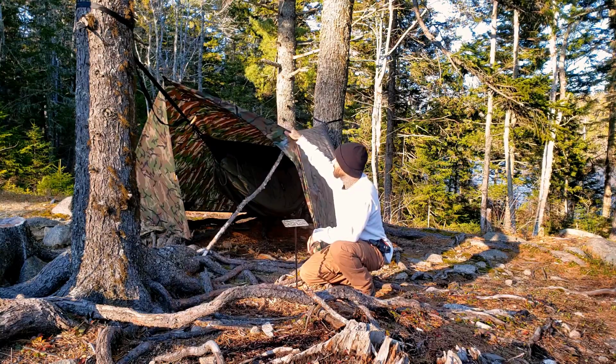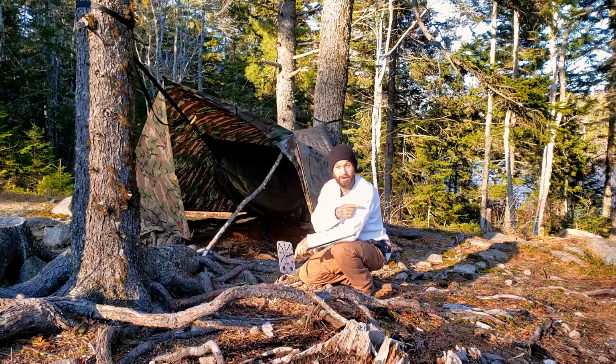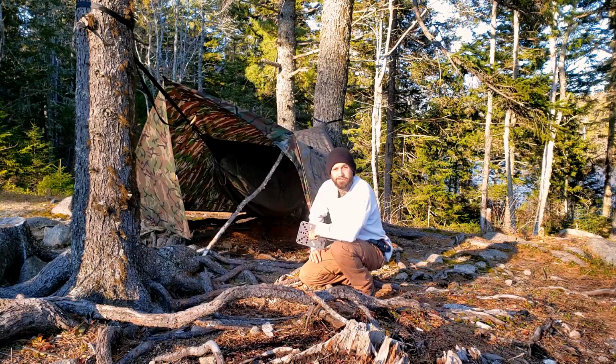That's working. So like I said, table, chair, beer, sweater. I got my sweater because it is starting to cool down. And to the lake, and let's go enjoy the waterfront view.